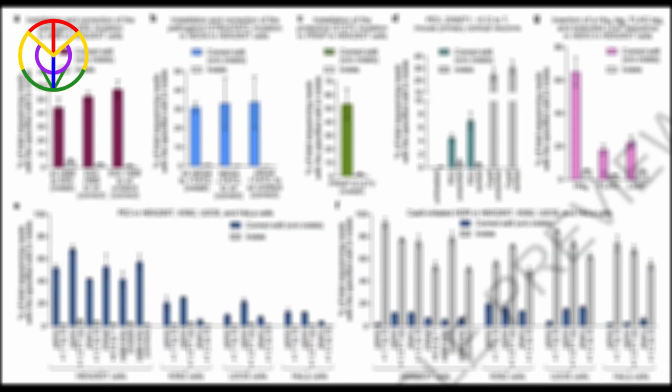In addition, the technology is expected to repair approximately 90% of known human pathogenic gene mutations, providing technical support for the safer use of gene therapy in clinical settings. This article is entitled Search and Replace Genome Editing Without Double-Strand Breaks or Donor DNA. Off-target effects are a major challenge for gene editing.